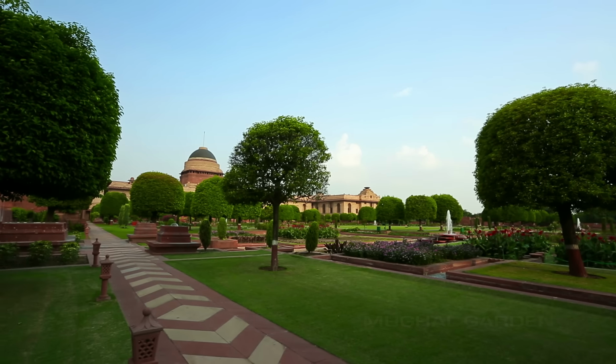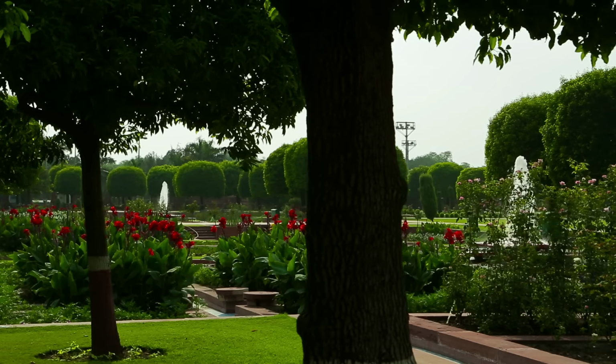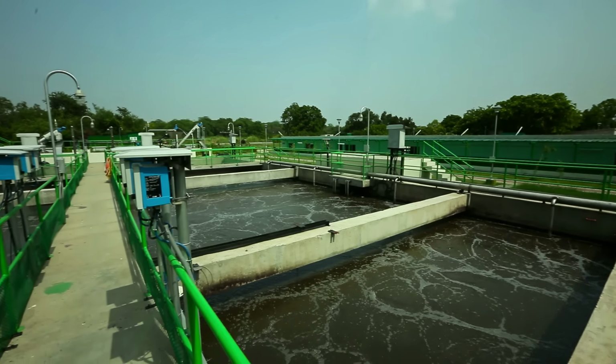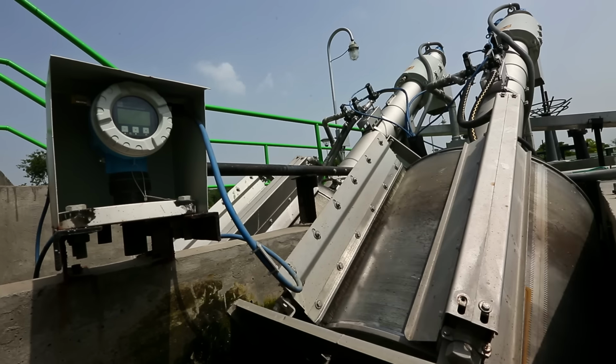An acute shortage of water was leading to the degradation of this green cover, causing permanent loss of flora and fauna. 20 lakh litres of sewage from the President's estate and adjoining areas is now getting treated every day at this sewage treatment plant.